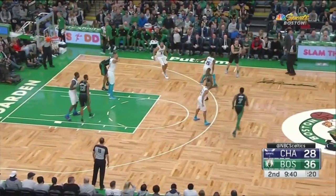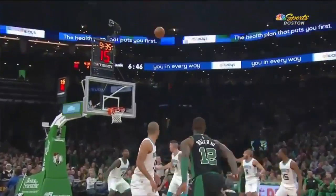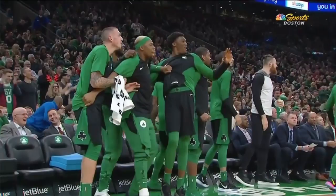Jimmy Butler. Hornets hit zone, Mike. It's been effective for them so far. Over the top to Hayward. Oh, look at the bench going crazy.